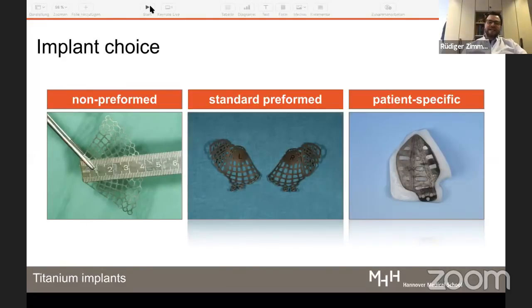All the other things are, and we try to put a little order and to make this a little bit more clear. Non-preformed meshes is just something plain, the standard titanium mesh off the shelf. This is non-preformed. And the standard preformed titanium implants you can see here, this is from Synthes. They have already changed the shape a little bit. They have already tried to put in some information of average shape of orbital floor, medial wall, and the dimensions. So this is a standard on one side, but it's already a little bit preformed. And the end of the evolution is the real patient-specific one.